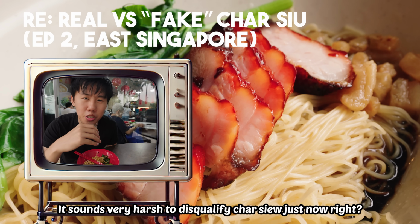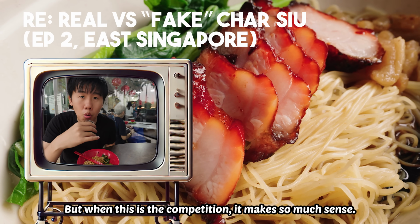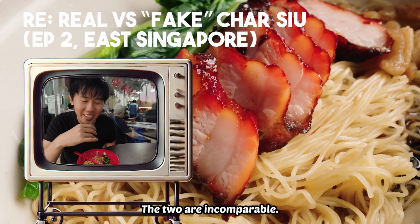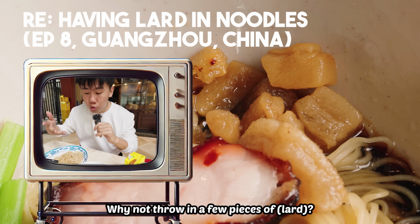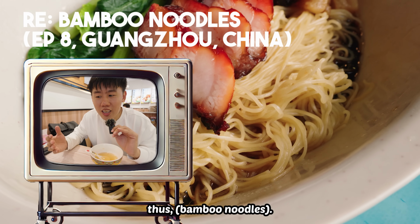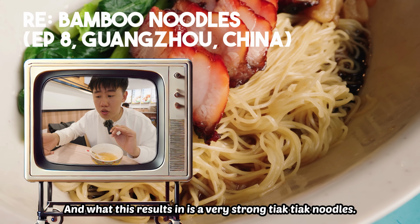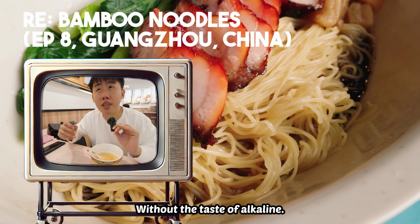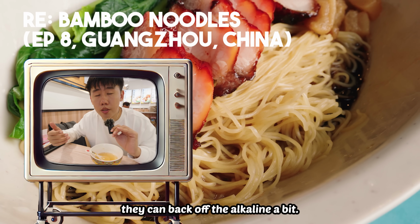It sounds very harsh to disqualify char siu just now, right? But when this is the competition, it makes so much sense. The two are incomparable. Although coming from where I come from, why not throw in a few pieces of fried pork lard? And what this results in is a very strong noodle without the taste of alkaline. So I guess by min-maxing on the hydration, they can back off the alkaline a bit and still achieve a certain noodle strength.